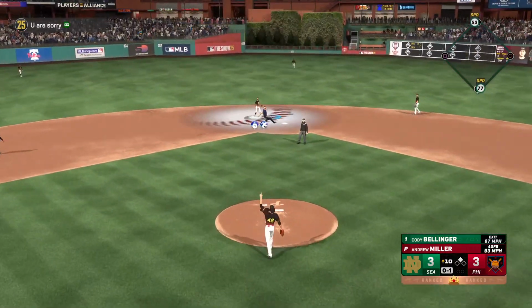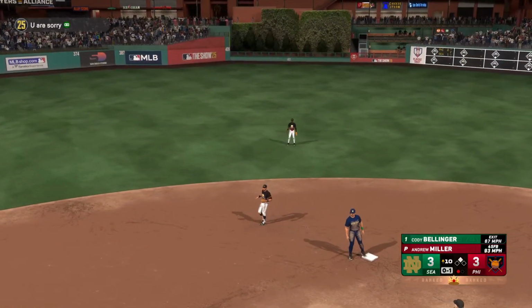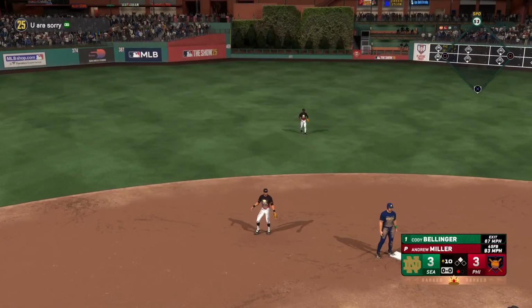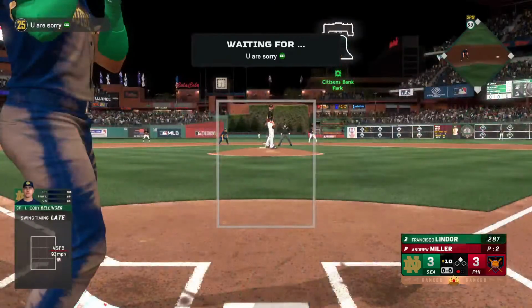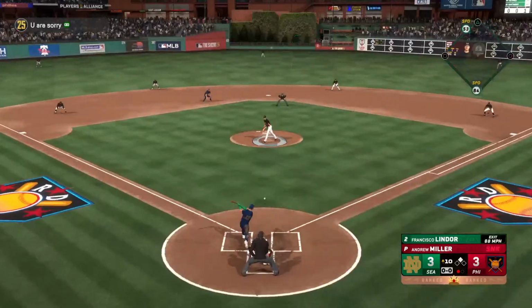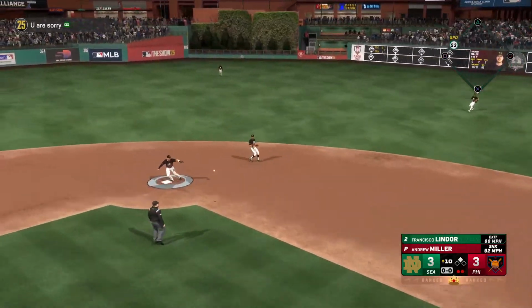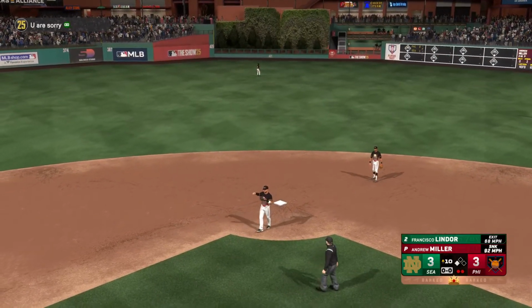This one in the air. Makes the catch, and there's one gone. So the go-ahead run in scoring position. Francisco Lindor comes up to the plate. Fastball right back to the mound. Here's one. Throw goes to second.